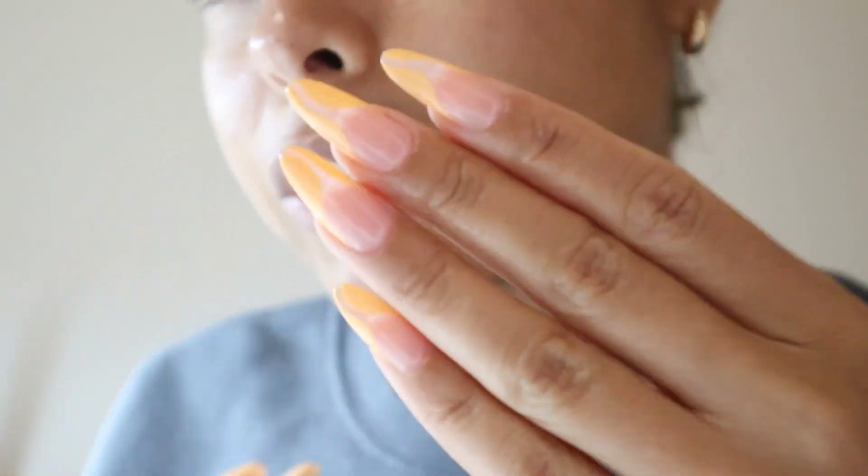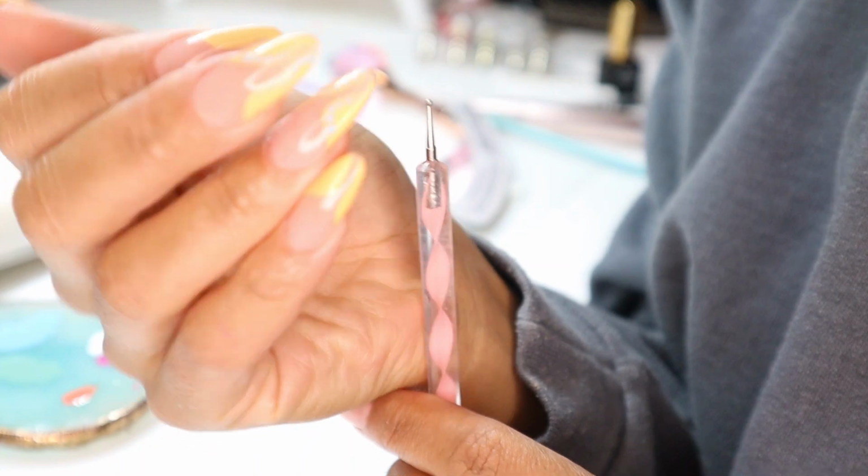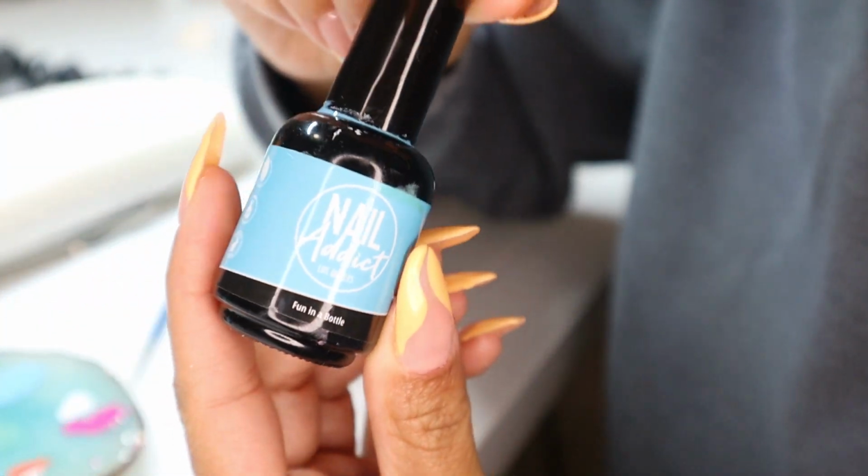So yeah, it's pretty self-explanatory, but I'm gonna do this hand on camera so you guys can see what I did. And I'm just using a little dotting tool to make the perfect little dots. And the color blue that I'm using is from Nail Addict. It's called Fun in a Bottle.